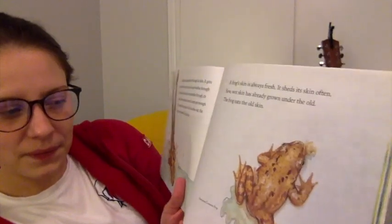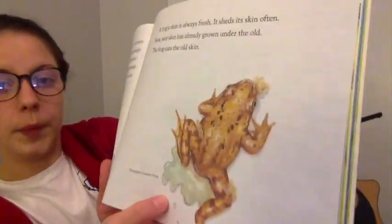A frog's skin is always fresh. It sheds its skin often, which is kind of like a snake. Snakes always are shedding their skin. New wet skin has already grown underneath the old skin. The frog eats its own old skin. That's a European common frog.